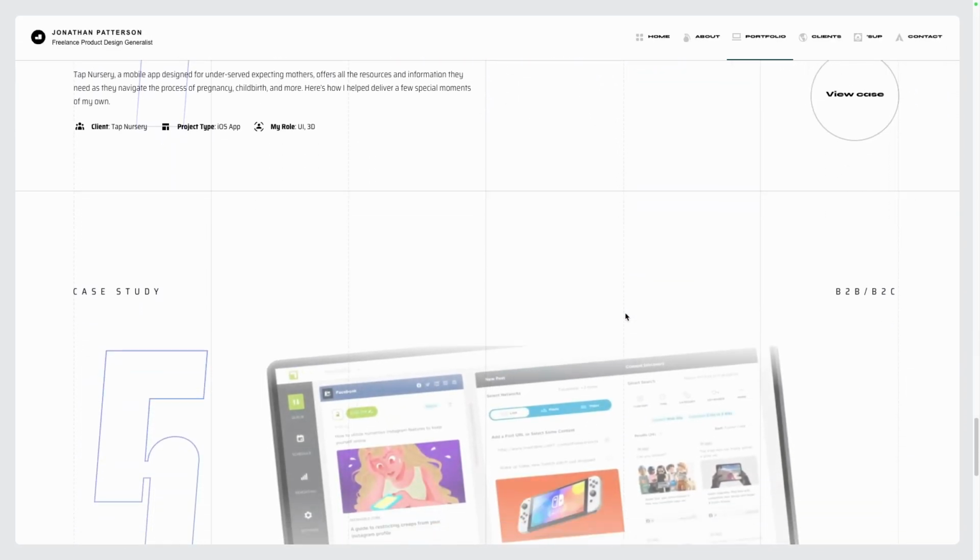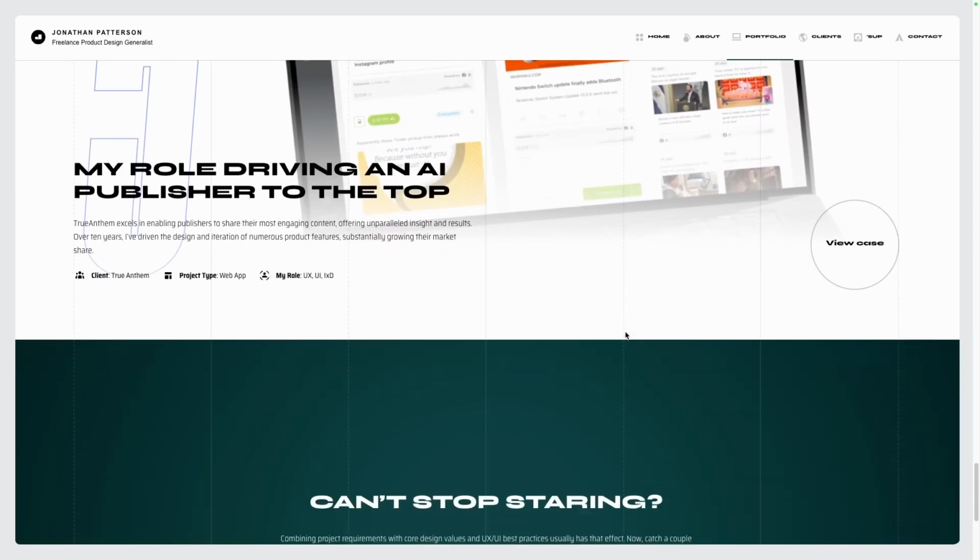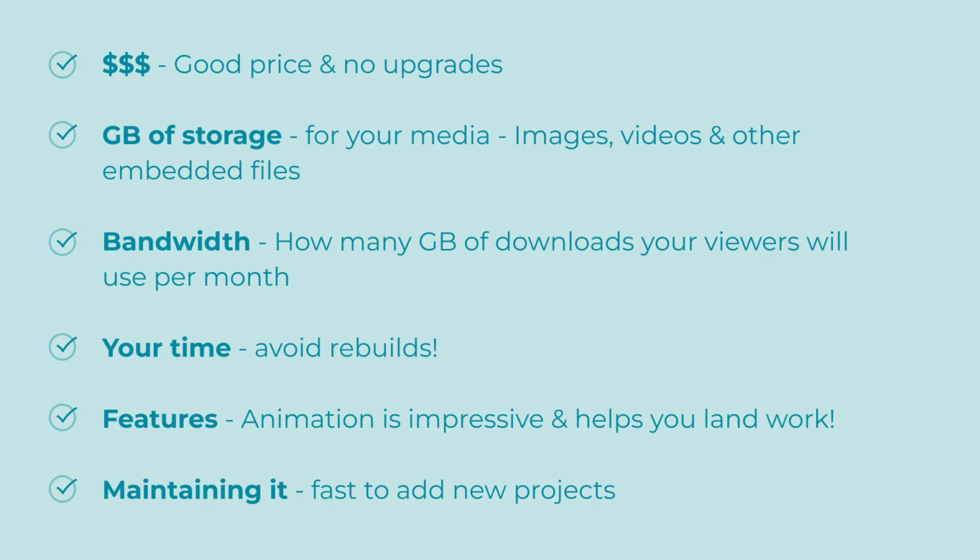If you don't choose the right platform from the start, it can cost you money having to upgrade to a higher plan because you maybe didn't consider how many gigabytes of storage you need or what bandwidth you might need. And it can cost you time because it takes days or weeks to build a portfolio. And over time, having to build it all over again in a new platform is a nightmare.